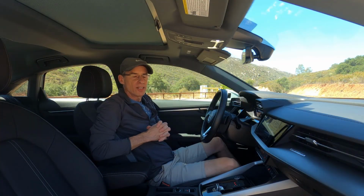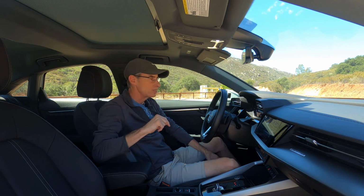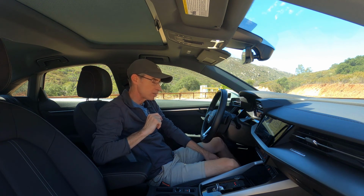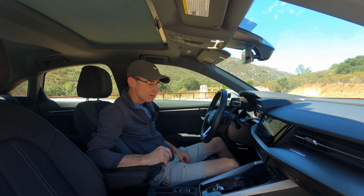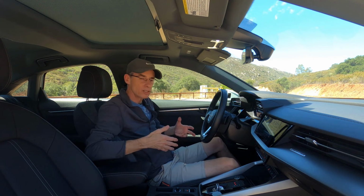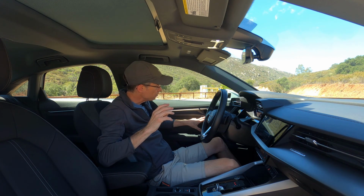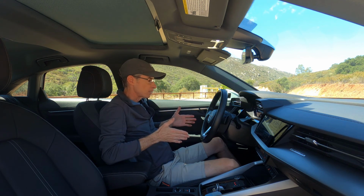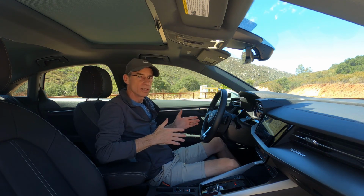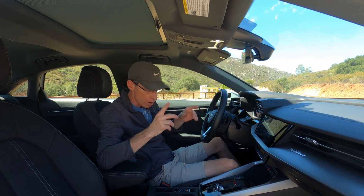Alright, so here we are in the front, and it is not too bad. You get leather seats as standard in the Premium Plus. You do not in the Mercedes. You have to pay extra, and you also have to pay extra in the BMW. Otherwise, you get vegan leather. These are decently comfortable. They're not as good as the S-Line ones that I've seen before. I like the fact you get memory seats included, and on this one, no cooled seats, only heated seats, and that's a separate package in the Mercedes and the BMW as well.